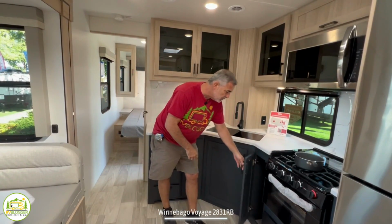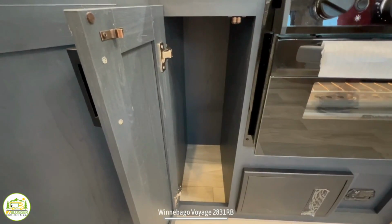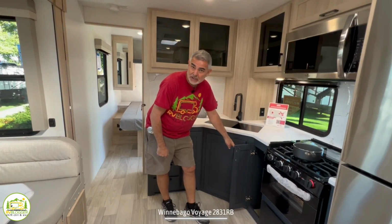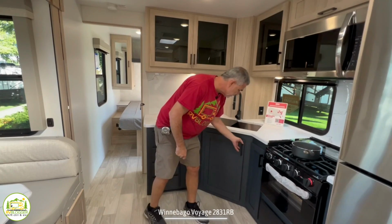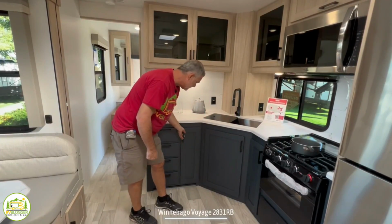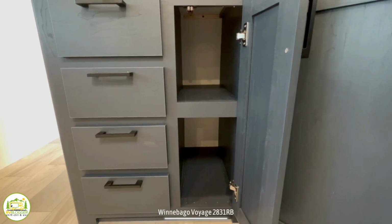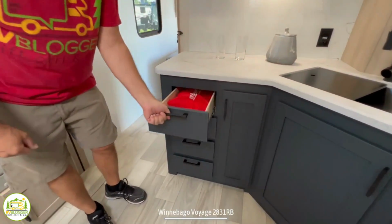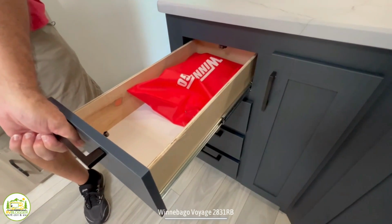Now, right next to the cooktop and oven is a nice big cabinet for storage. This would probably be a great spot to stow your trash can or something like that. Underneath the kitchen sink, there's plenty of storage there. And then you have another smaller cabinet here with a shelf built in. And then finally, you have a bank of 4 drawers to stow away all of your kitchen utensils.